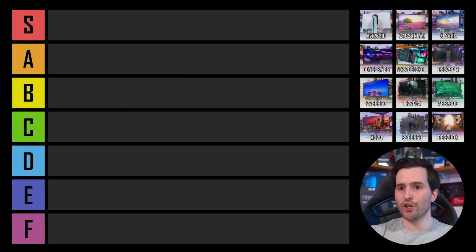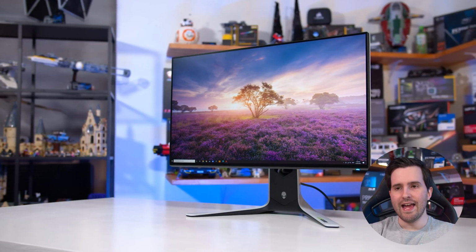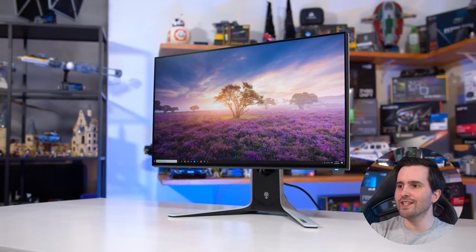So the tier list is ready to go over on a monitor over here. Let's get started with the rankings. We're going to kick this off in chronological order through the reviews throughout this year with the Alienware AW2721D. Now this is a 27-inch 1440p IPS monitor at up to 240 Hz. So it's a high-end product in the market.